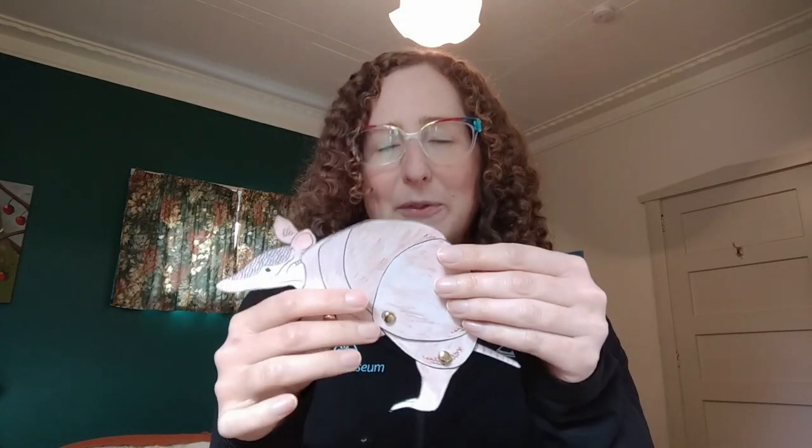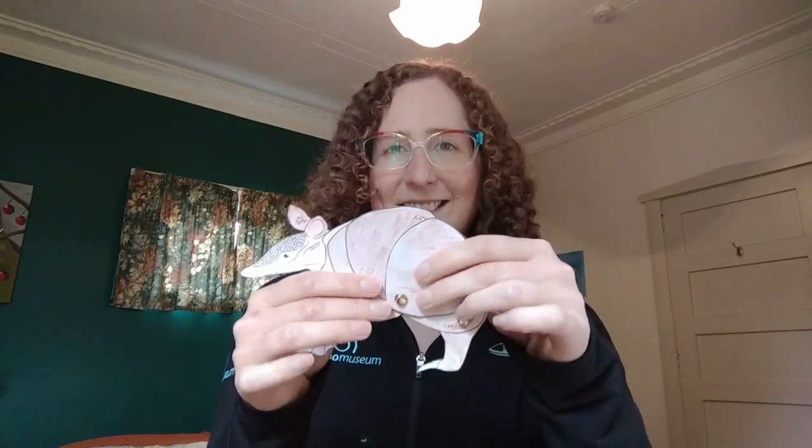Have fun with this craft. You'll find the template at the bottom of the page. And make sure you come into the Otago Museum, head all the way up to the animal attic, and you can see the armadillo on display.